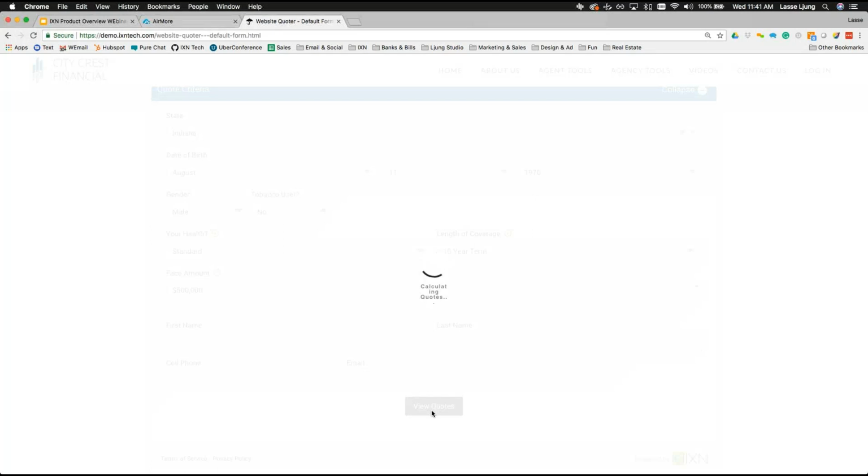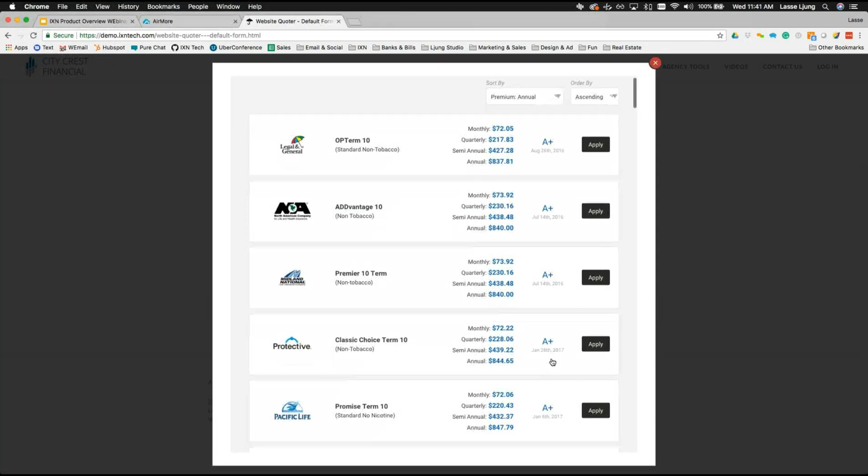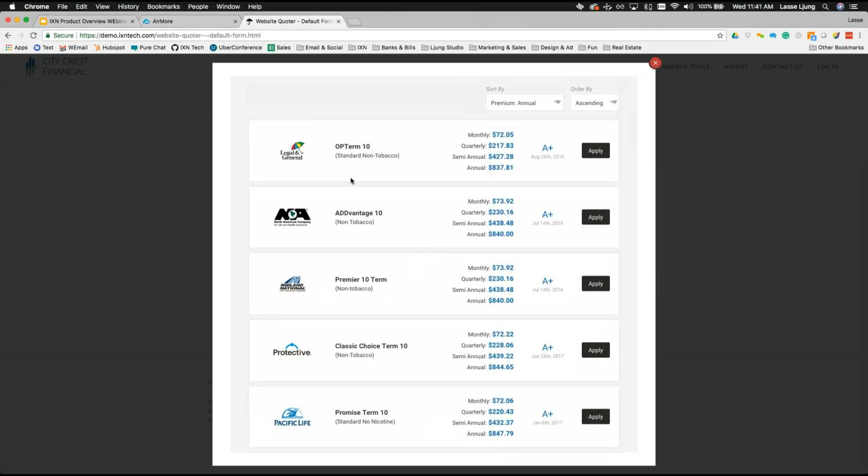But we click View Quotes. Takes a few seconds. And this one has a lot of carriers. You can see this one actually is set to show up in a pop-up. So you can see it's kind of over the page, so it darkened out what's behind it. And it shows the results here in a nice little, we call it a modal. Some people call it a pop-up. But it's a nice little way to show the results over the top of it.